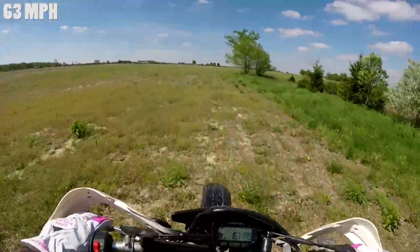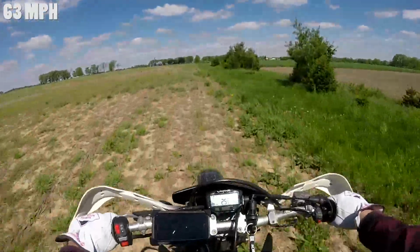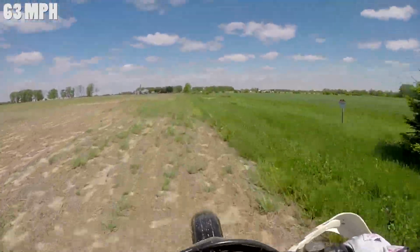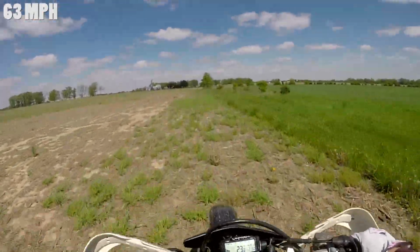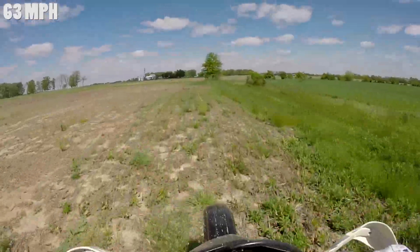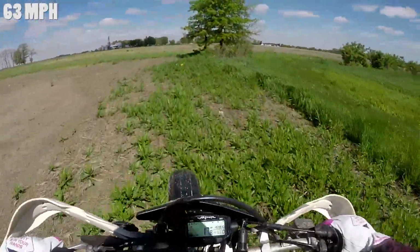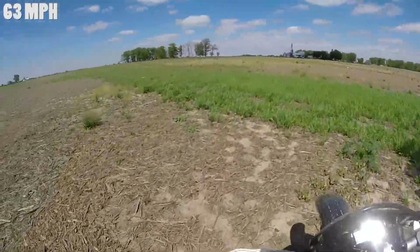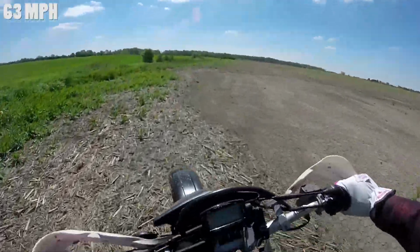See, this looks like a pretty good straight right here. I stay about 5 to 6 feet off this grassy patch here. This looks pretty smooth. I'll hit some grass. There's a flat part. There's no ruts through here so far. And then start my deceleration. Run back around. Run it down one more time.